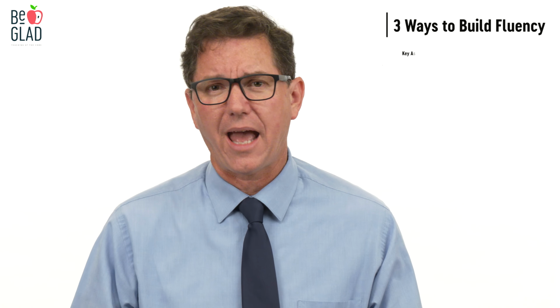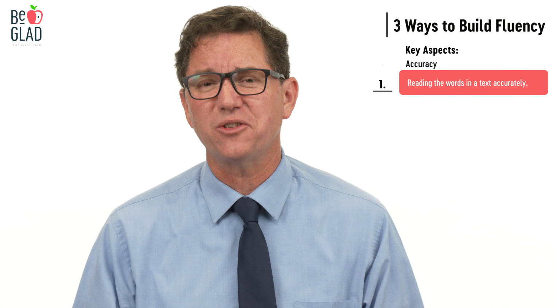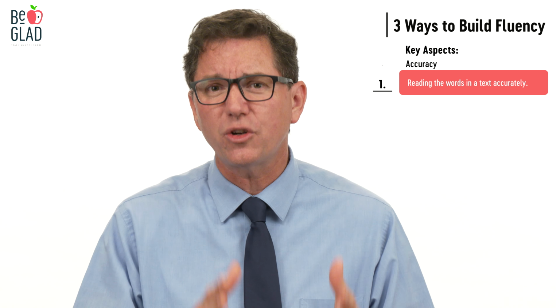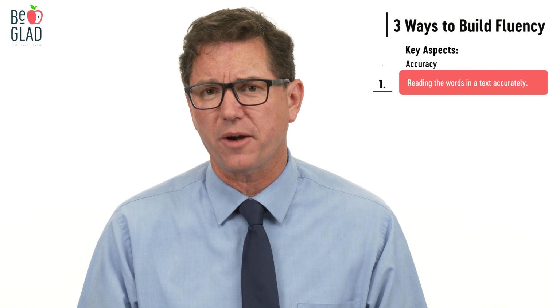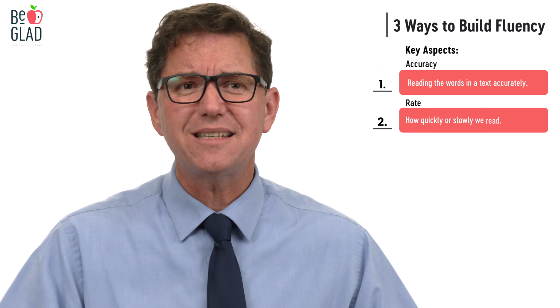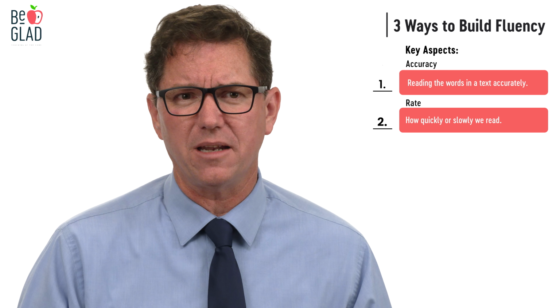Fluency is a critical aspect of becoming a strong reader. There are 3 key aspects to fluency: accuracy, rate, and prosody. Accuracy is, just as it sounds, reading accurately, being able to read the words in a text accurately and seeing what those words are. Rate is how quickly or slowly we read.